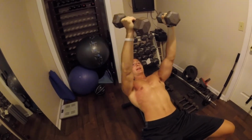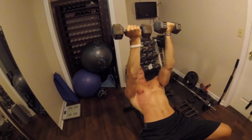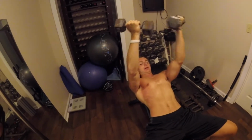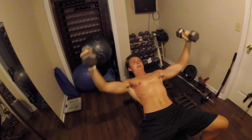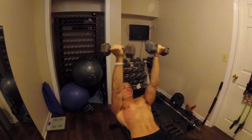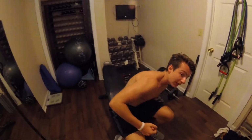And by going like this at the top, by twisting your palms in or your pinkies in, you're really emphasizing that contraction of the chest, as you can probably see at the top. Slow down, contract the top. Now this is another exercise. The fly is great because you can feel the full chest contracting and moving together and shortening together. So the fly is great, the dumbbell bench is great. I recommend those two as staples in your chest routine.